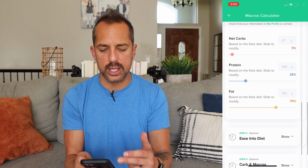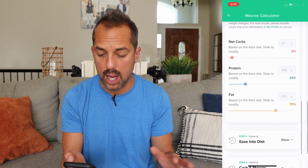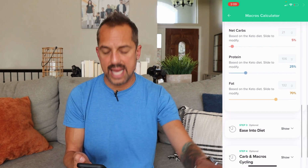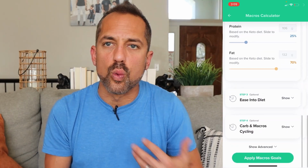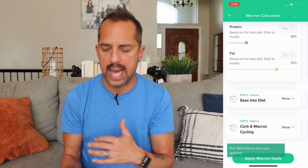And then as I go down the list, you can find that the net carbs, the protein, and the fat, they're turned off. You can't edit them right now. And that's good because it's already set up for you. So if you want to do custom, set it up custom. But otherwise, pick one of those macro breakdowns that you're shooting for. And if you're working with a professional, then this should have been told to you. I'm just going to hit apply macro goals and get into the app.